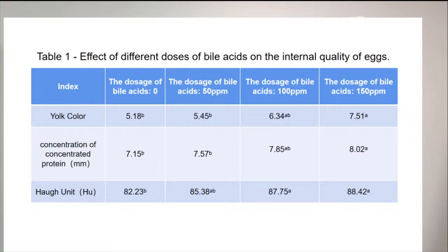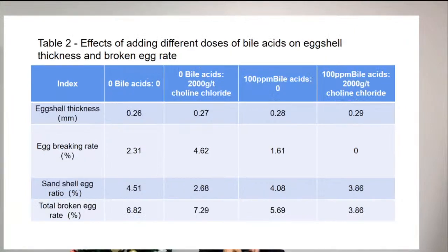The experiment used 240-day-old Highland brown hens to test different concentrations of bile acids. The test showed increased egg yolk color, thick albumen concentration, and Haugh units with the addition of bile acids for 42 days, as you can see from table 1. With bile acid additions of 50, 100, and 150 ppm, the chromaticity of egg yolk color increased by 0.27, 1.16, and 2.33 respectively. The thick albumen height increased by 0.42, 0.7, and 0.87 mm respectively. The Haugh units increased by 3.15, 5.52, and 6.19 respectively.